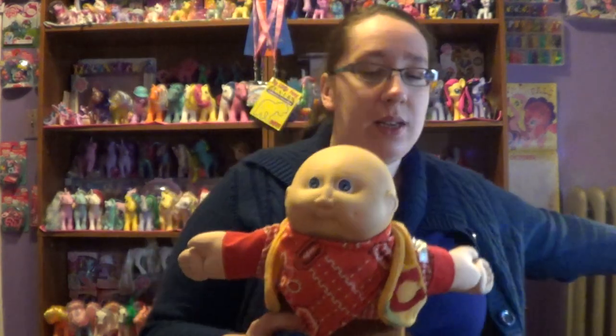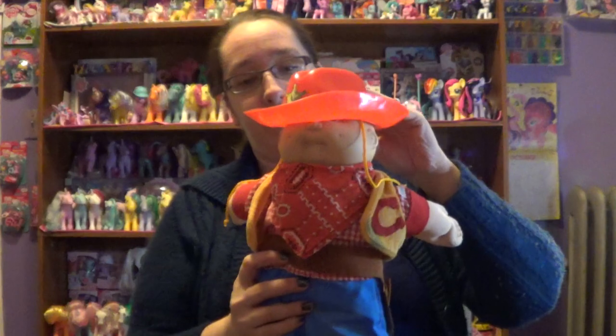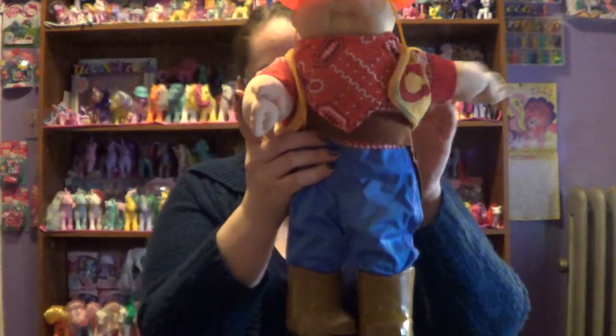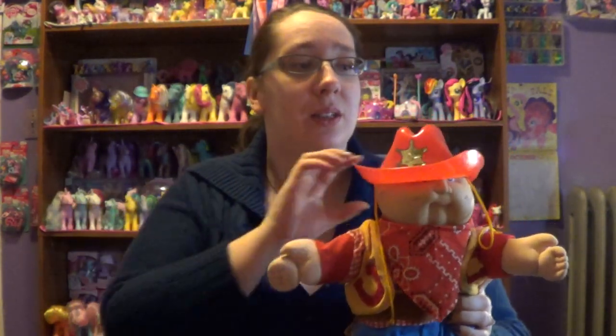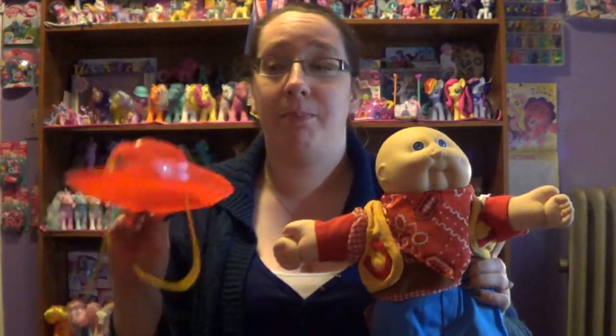I have what's called the Cabbage Patch Kid. It's a show pony, and I have this doll here, and he's got this cool little cowboy hat. It's my cowboy dude. Now, I'm not big into Cabbage Patch Kids. I never really collected any. I've never really owned any of them, I do not believe, as a kid. If I did, I don't remember.